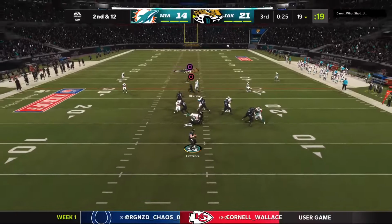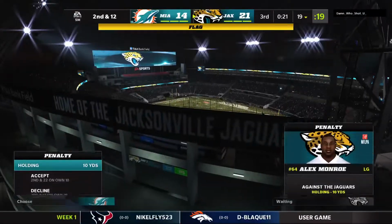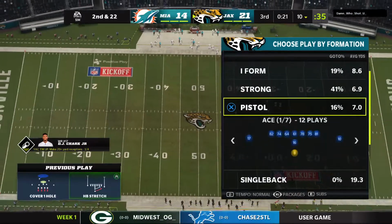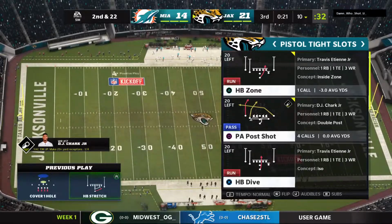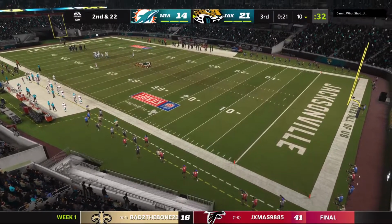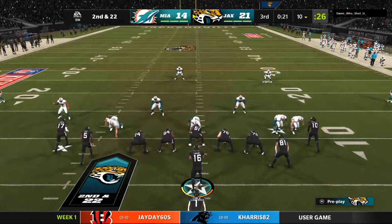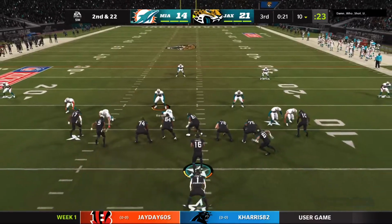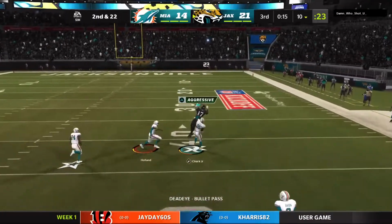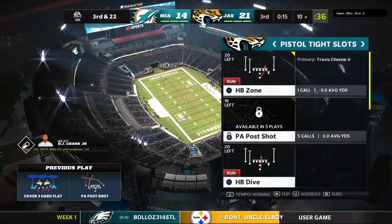Play action. It's Lawrence. Incomplete, but a penalty flag is down in the backfield. Let's get the call. They'll come up now on a 2nd and long after the hold. Off the play fake. Here's Lawrence. And he'll let this one go deep for Chark. And that's going to be incomplete. Good effort there trying to take a shot, but it's 3rd down.